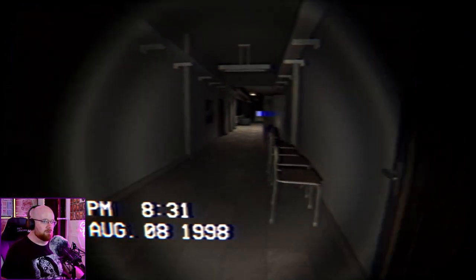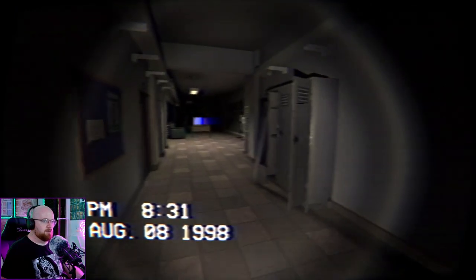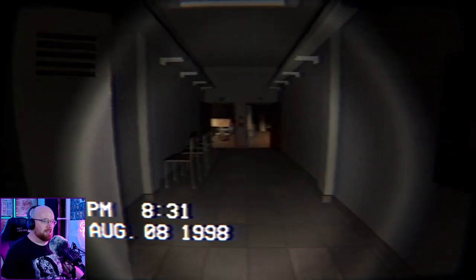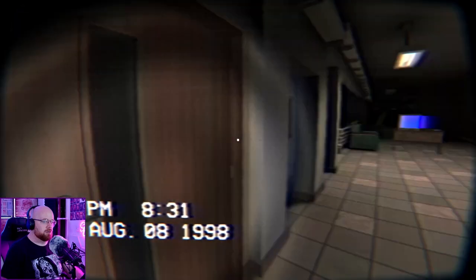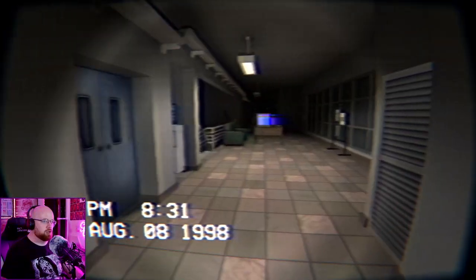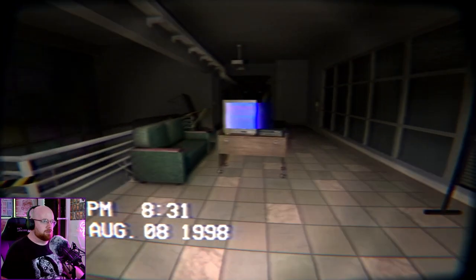This feels like one of those games where... Oh, good, there's a TV on over in this corridor. This feels like one of those games where, if I'm not careful, I will miss the spookies. But not because I won't see them, but because I won't turn around and they won't be mega obvious. Good, that's locked. I get to just go towards the haunted TV. Good. Shall we play Poltergeist?